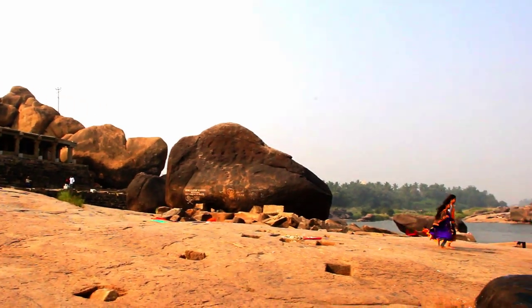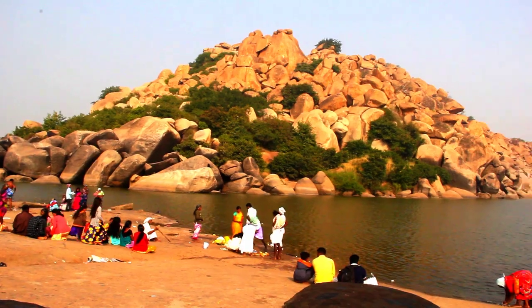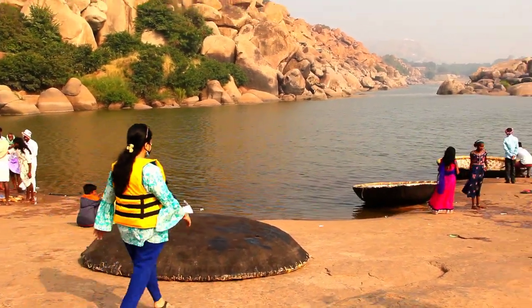Many wonder how safe it is to ride sitting on a round cane boat and crossing a deep river. It can be a little scary for someone like me with basic swimming skills.